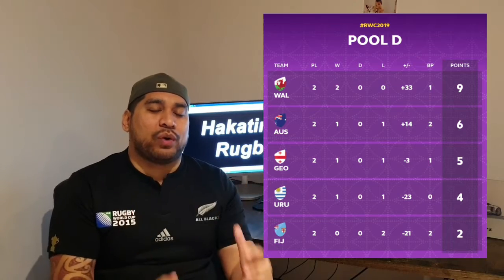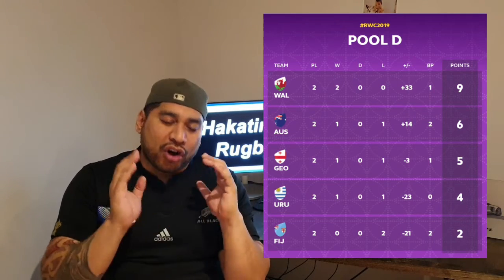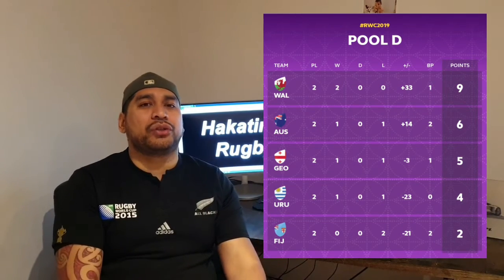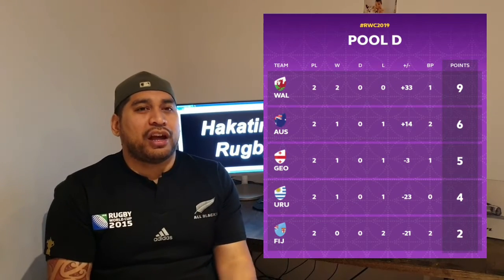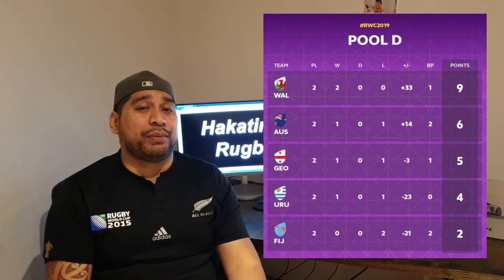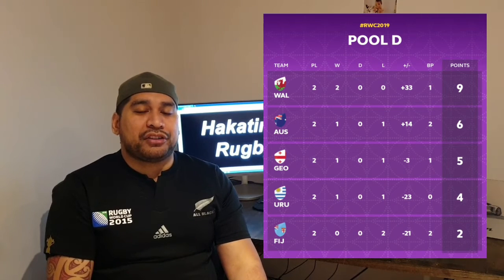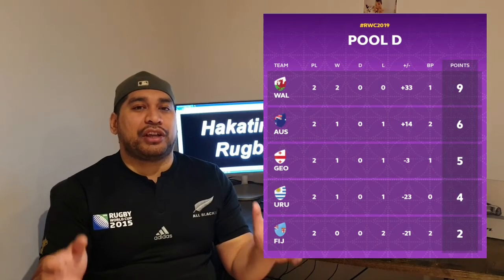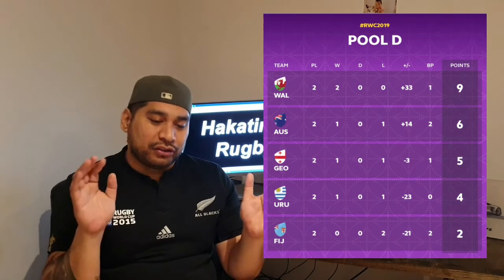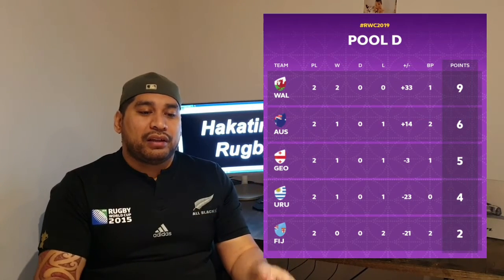Australia has a habit of doing well beyond there, so hopefully they can sort out their selection issues. Hopefully Cheika can galvanise this team and we can see the best version of the Wallabies. There's so much talent in this team that they really just need to put it together and they can be competitive. So let's see it. That's it. That's round 2. That's all the pools.